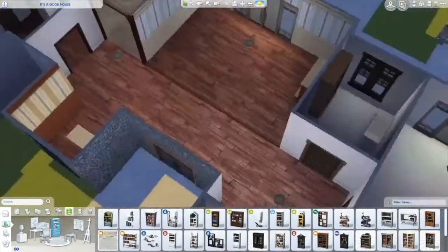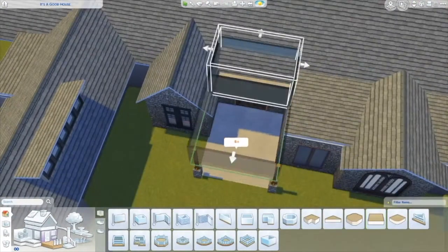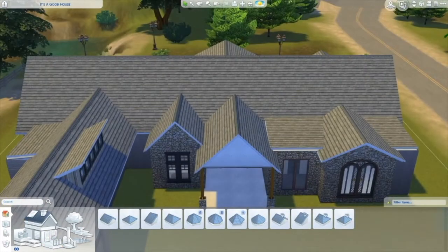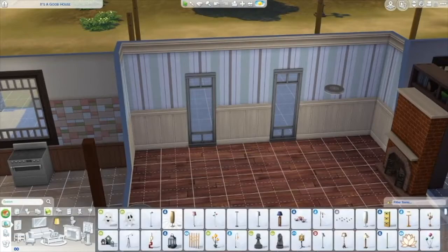If you all want a small house like this one, this is a three-bedroom house, like 3 bedrooms or 4 bedrooms, definitely let me know. I'll gladly do 3 to 4 bedroom builds if you all want.